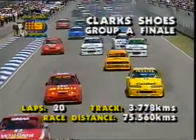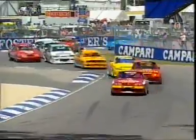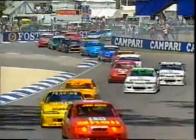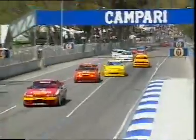20 laps, 3.778 around this track, and this will be a beauty. Watch this. They get off the line nice and clean. Good start. Little bit of elbowing there from Colin Bond in the Red Sierra, but they all get through that first corner pretty well. Over the Ripple Strip, one car, no problem there. Jimmy Richards already gets out. Larry Perkins, he's really all over the back of Johnny Bow.